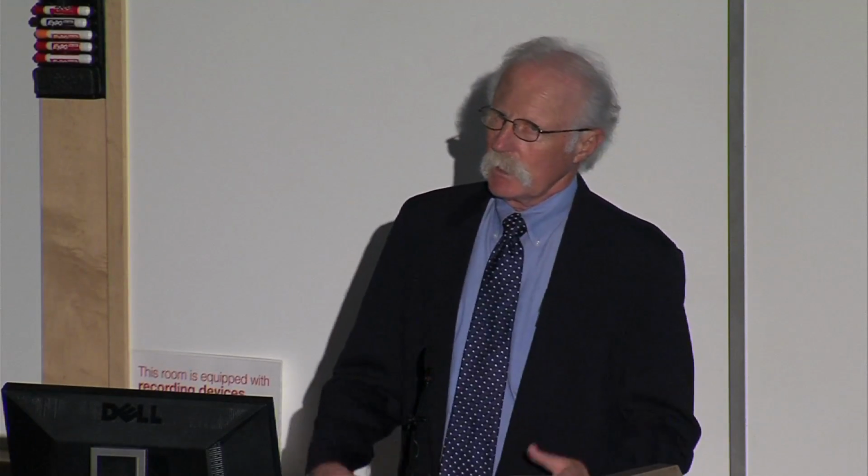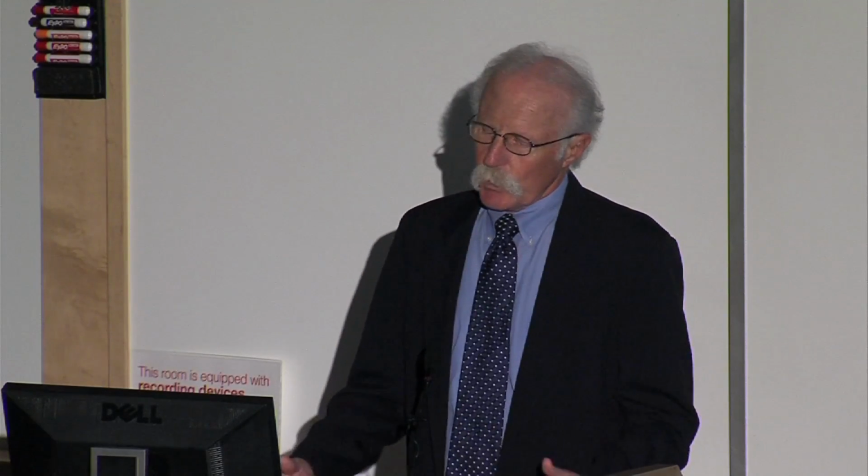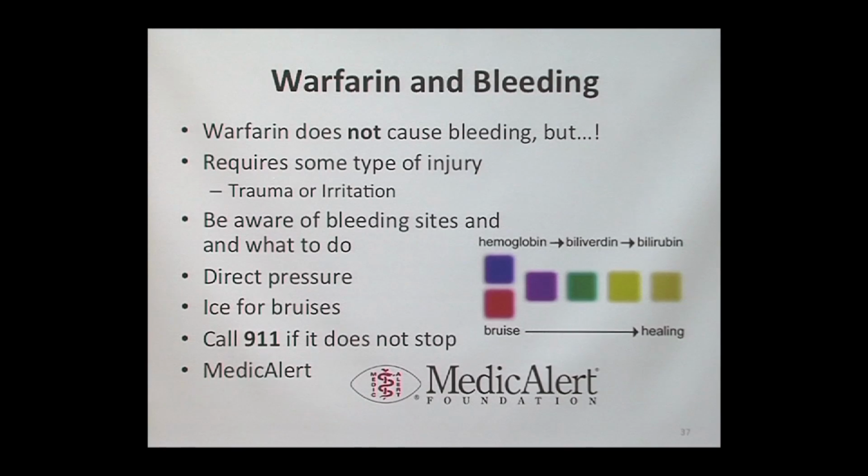But if you do get that injury, it can be fairly mild, bumping into the corner of a dresser or a door frame, or being on the bus and stumbling or something like that, then there can be some bleeding. And so patients do need to be aware of where bleeding can occur and what to do. In general, it's direct pressure. If it's in the stomach, of course, you can't do that. But if it's a bruise or something like that, applying direct pressure and ice. And of course, if the bleeding does not stop, calling 911.